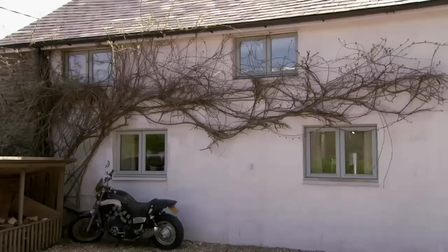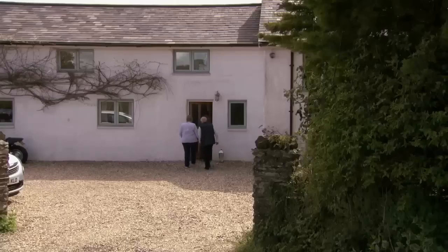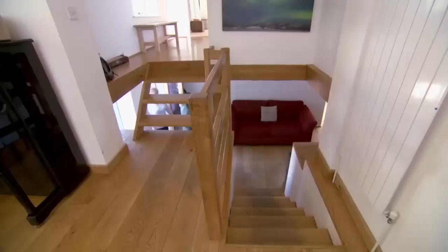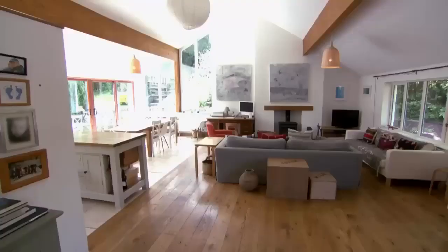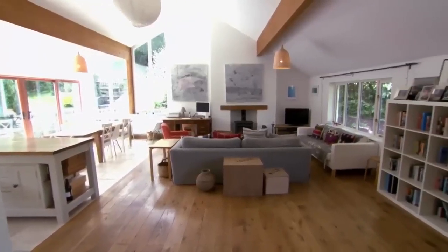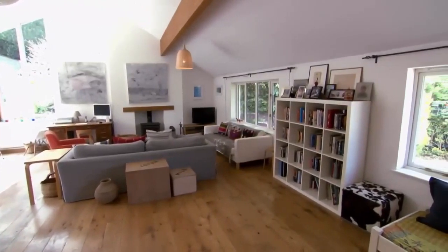So the lack of a holiday let doesn't seem to be a huge problem at the moment, but the house itself will have to really appeal to our buyers' tastes if it's going to win them over. It's, as you can see, a split-level house. Okay. This is what I want to start off with. Very intriguing. Open plan. My word, space. You wouldn't expect this from outside.